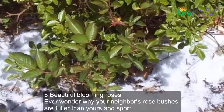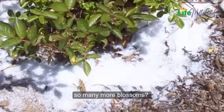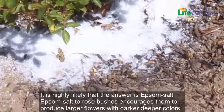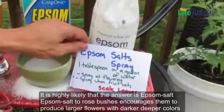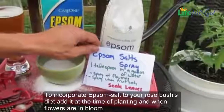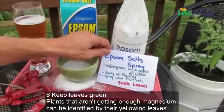5. Beautiful blooming roses. Ever wonder why your neighbor's rose bushes are fuller than yours and sport so many more blossoms? It is highly likely that the answer is Epsom salt. Epsom salt encourages rose bushes to produce larger flowers with darker, deeper colors. To incorporate Epsom salt into your rose bush's diet, add it at the time of planting and when flowers are in bloom.